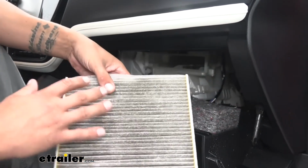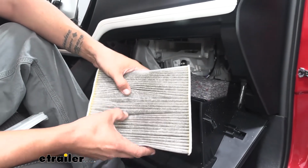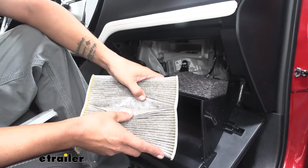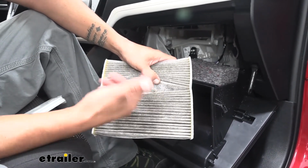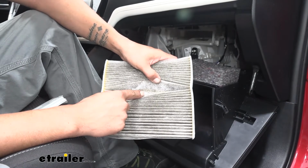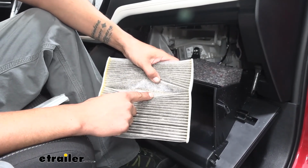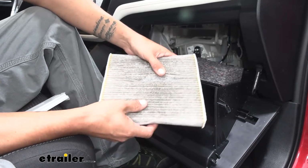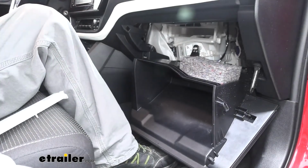Now you can already see that it's pretty dirty because it's actually starting to change color. And if we start opening up the pleats, we can see that it is doing its job because it's capturing bigger pieces that could get into the fan and at the least cause a lot of noise and get a little annoying. But at a further problem, it could cause damage to our system. So we're going to go ahead and set our filter aside. We'll grab our new one.